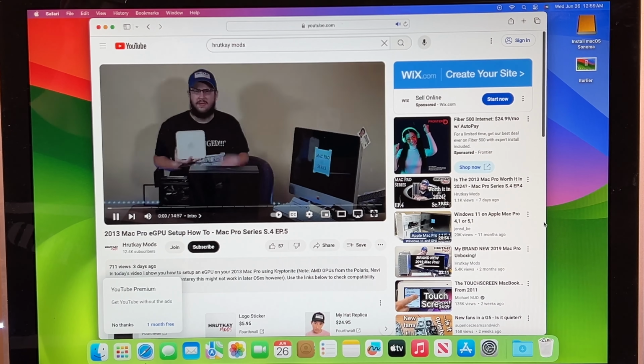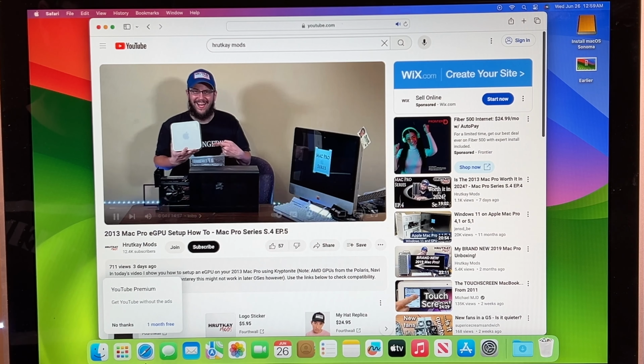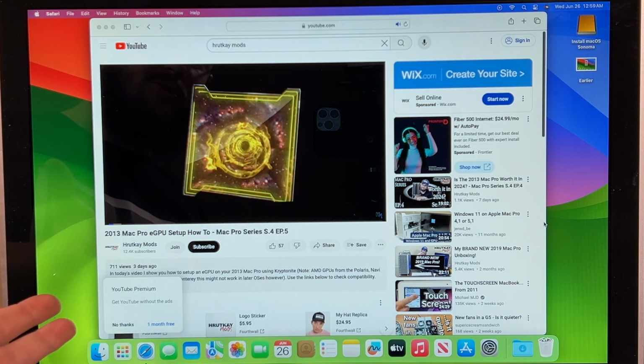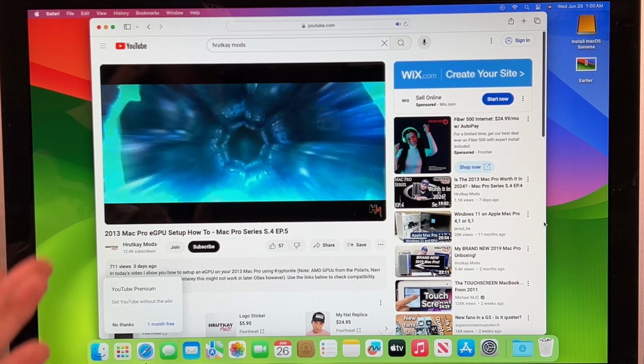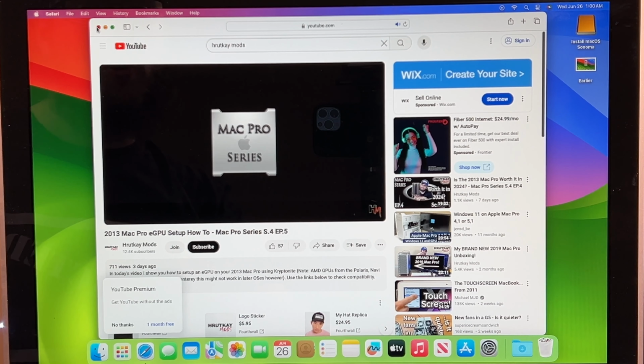As you can tell, it's still pretty darn quick. Connect this eGPU to this Mac Mini. That's not right. To this 2013. It works. Let's go. And as you can see, it's fairly quick, especially after everything finally loads. Everything just works.